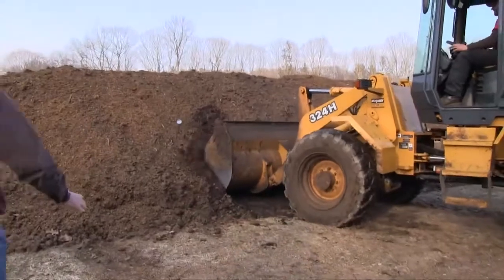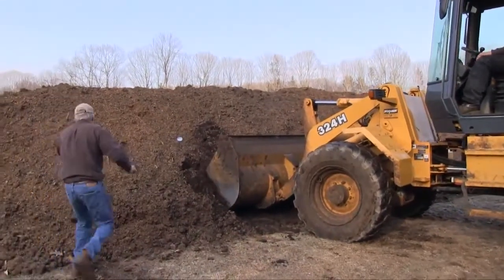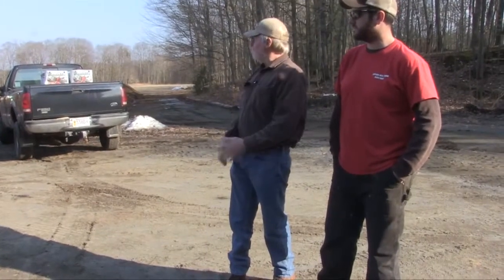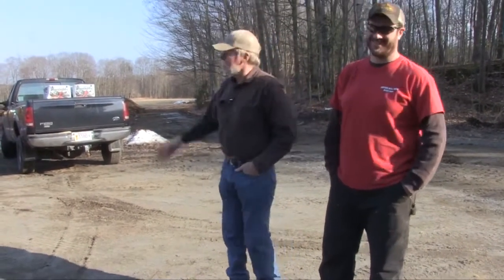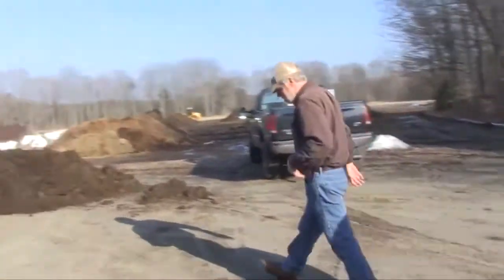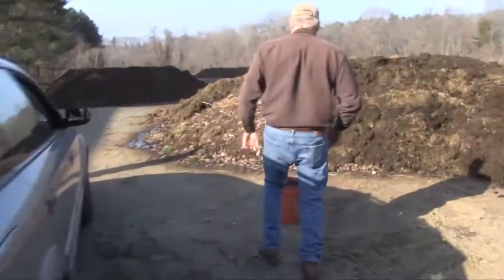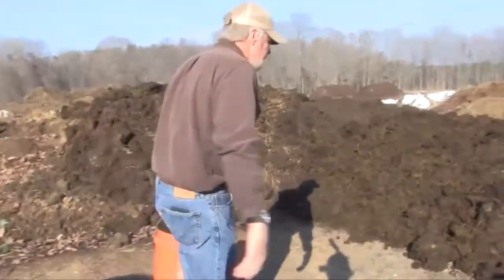And in those temperature thresholds, weed seeds are destroyed, as are pathogens. And that's how we make it pretty much. What I might show you here is, and we can get a shot in there too, that's our storage area.